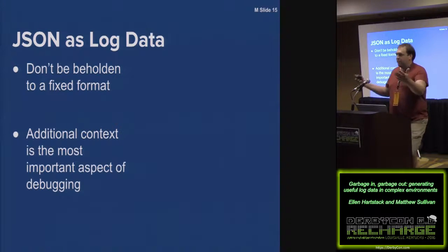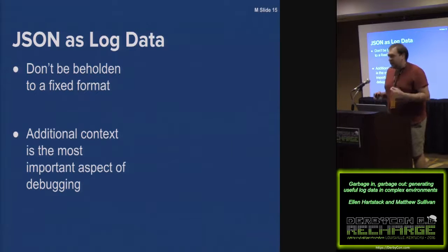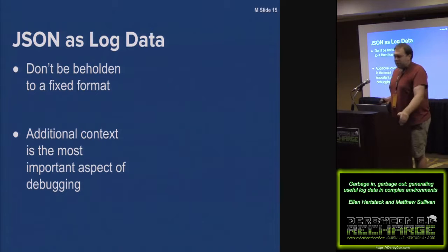If you just have the field and have the value there, hopefully your log management tool will allow that to be sucked in. Additional context, in my opinion, is one of the most important aspects of debugging. Think about your log message from an application that's throwing a stack trace. Think about your big, bloated Java middleware app that you have to run. And every once in a while, it goes blurg all over your server. And you think to yourself, man, if I just had a few extra pieces of information in this log data, it would really make everything better.